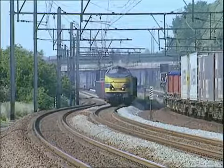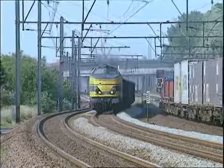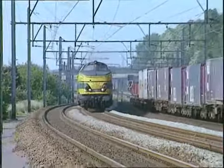International traffic accounts for about 70% of Belgian Railway's freight carryings. One of the busiest international arteries is on the main line to the Netherlands.